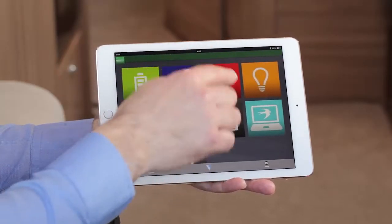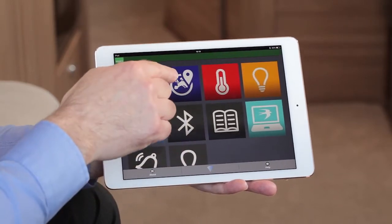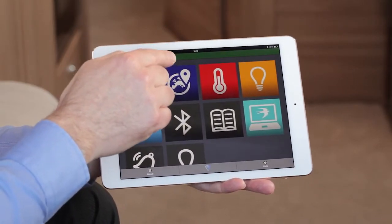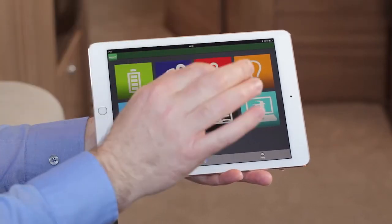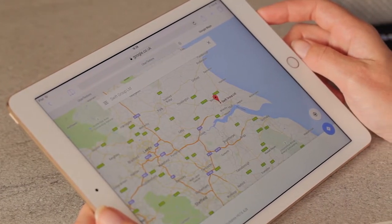So moving back then, the other functions on here are a tracking system. Now the tracking system allows you to identify exactly where your motorhome or caravan is. So that's quite useful if it's in storage and you want to just check that everything's okay with your van, or indeed if you're on a campsite and you've gone off for a walk somewhere and you think, well, how long is it going to take me to get back to my van, back to my campsite? You can use Google Maps to direct you back to your caravan.